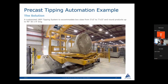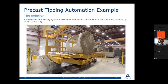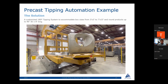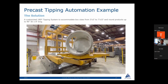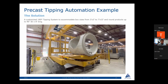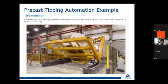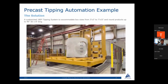The product is tipped 90 degrees, and then it's shuttled to create space, which allows the product to be turned. Then the product is shuttled back up against the tipper bed. When it finishes tipping, the net result is that it's been tipped 180 degrees. You'll see that this is surrounded by safety fence. There's no personnel standing next to the process.